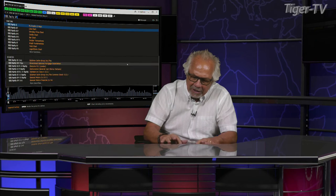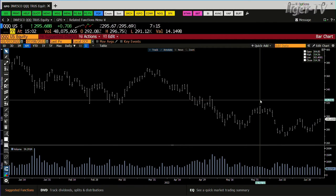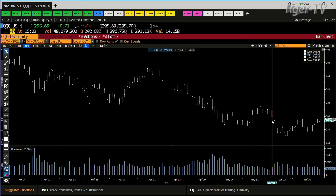If we take a look at the Qs, very well could actually get to the next swing point, which is right next to it. The next swing in the Qs goes all the way up to this 314. Right now, you're at 295. The 299.23 is the gap. But the way that the Qs are trading, this is what the difference is.